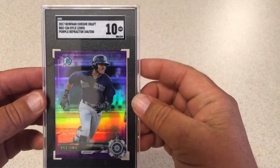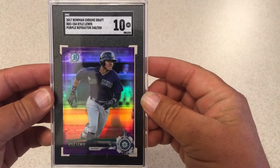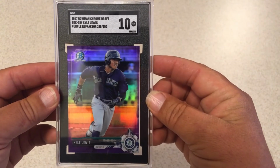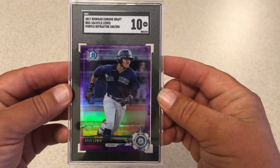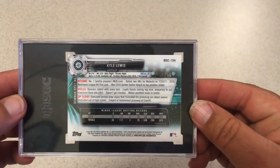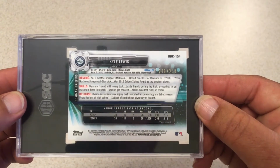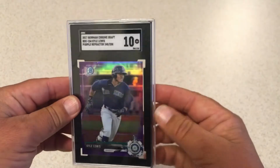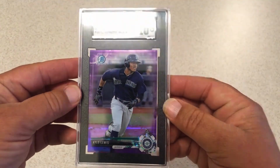Next, we're going to go really shiny on you here, 2017 Bowman Chrome Draft, Kyle Lewis rookie. This is the purple refractor, number 240, I think it's 240. Yeah, 240 out of 250. This came in a bunch of stuff that I bought at the local card show. There was a kid that was selling a bunch of cards, and this one was mixed in, and I thought, yeah, the kid's supposed to be pretty good. I'll go ahead and pick it up since it's a purple refractor. Gets a gem 10. We're all right with that. Anytime you can get a gem 10.